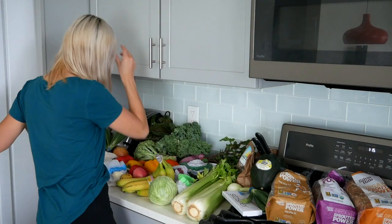Right there, I just love how nature provides us with so much goodness, just ways to use these plants in really cool ways. So that would be first up.